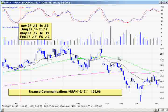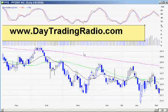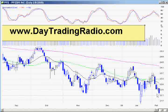Last one for today is Pfizer. I think Pfizer's coming into a trading range. I think it's a buy down here at around the $22 area. I want to start adding to Pfizer tomorrow as a swing position, looking for it to get back up to $24.